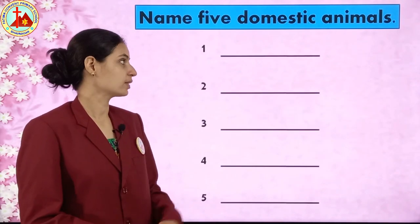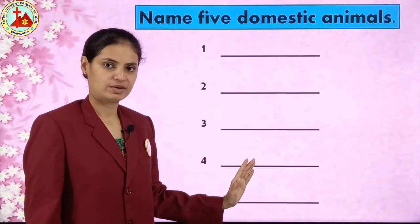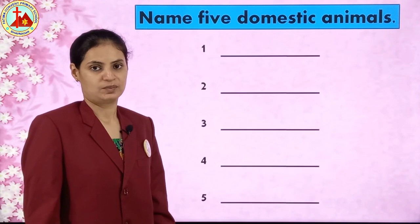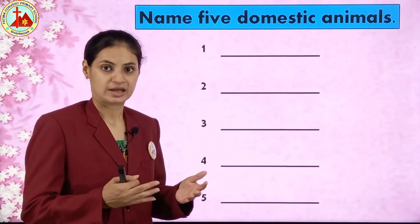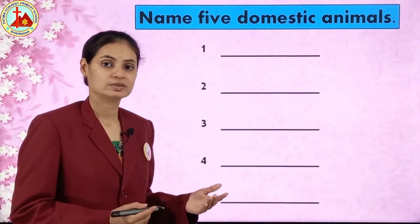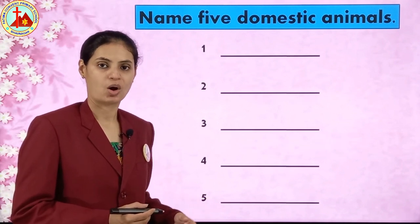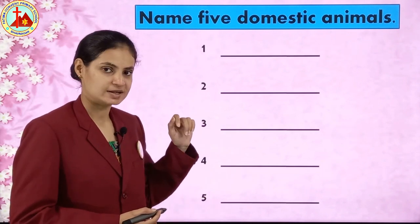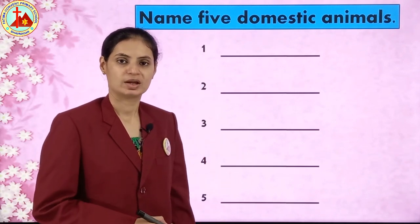The next question is, name five domestic animals. Here dash is given. We have to write names of five domestic animals. We have seen so many domestic animals, but from that any five names we have to write. Can you all name five animals? Five domestic animals? Yes? Come on. It is very easy for you now. Cat, dog, goat, sheep, horse. Many animals are there. Okay, let's start writing. But in this, the first letter should be cursive capital of the spelling.